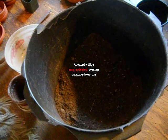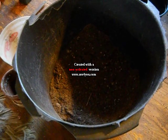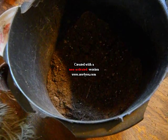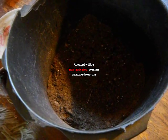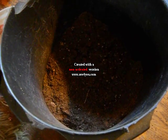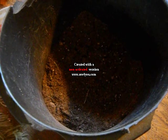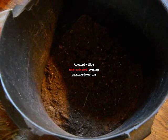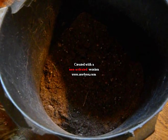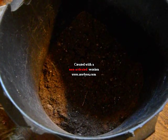I wanted to show you what typical Cape Cod natural soil looks like. I've lived on the Cape most of my life, and it's a very sandy soil, but it's also very rich in nutrients. It really is a nice soil. And I had bought some geraniums, and I haven't been able to buy potting soil for some reason.